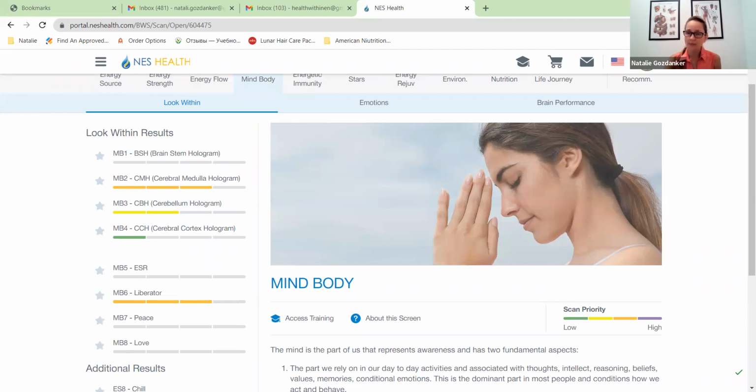So he started to pull up all of his patients' records and started to ask each and every one of them whether they had any sort of traumatic or shocking event prior to developing a disease. And shockingly enough, in most cases, the answer was yes. So he started to look at the patterns and draw parallels between different types of shocks and trauma and different types of cancers. So this work is laid in the base of NES Health Brain Hologram screen.